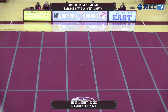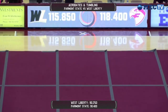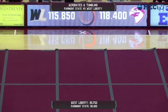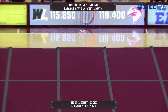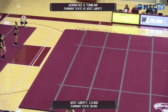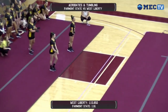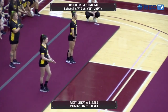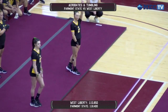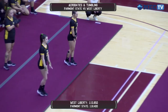We knew kind of going into this that Fairmont had a big advantage there in the toss event over West Liberty. They had much higher start values going into that event, and they're starting to pull away here. I can't speak too soon because anything could happen in the tumbling event and team event, as we all know watching acro meets. But Fairmont did a great job there in the toss event.